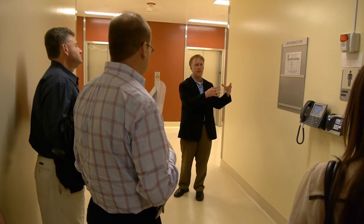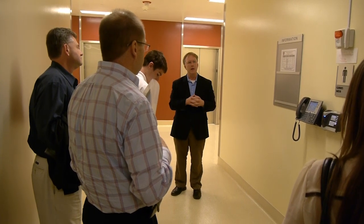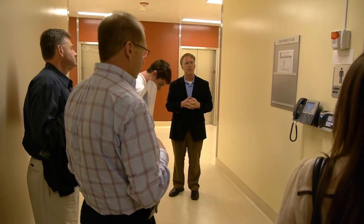So anything that comes into the facility is sprayed, inspected. There's an air shower on the other side. Anything that goes out of the facility is obviously wrapped up and handled appropriately.